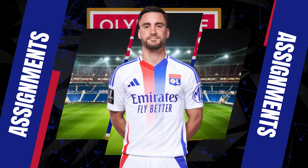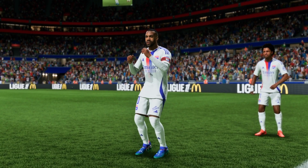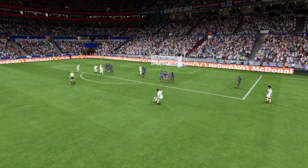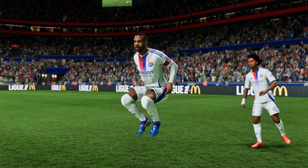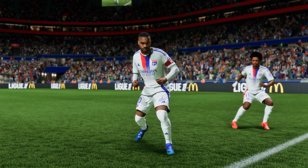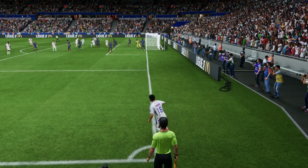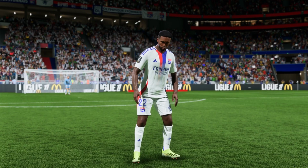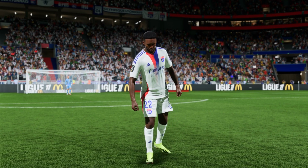The Lyon assignments will consist of Alexandre Lacazette being the designated captain, and if he's off the field, Corentin Tolisso will take the armband. The free kick duties are shared between Cherki and Lacazette, with the captain also being able to step up for the penalty opportunities. Rayan Cherki will take charge of the corners, with Tolisso being positioned as the target man, Niakhaté making the near post runs, and Matta stationed at the back post to maximize Lyon's threat from set pieces.